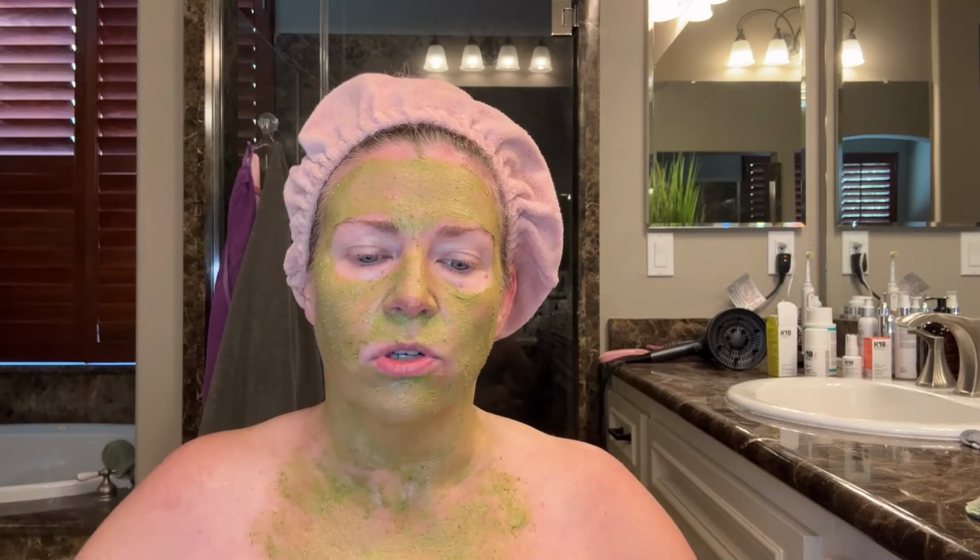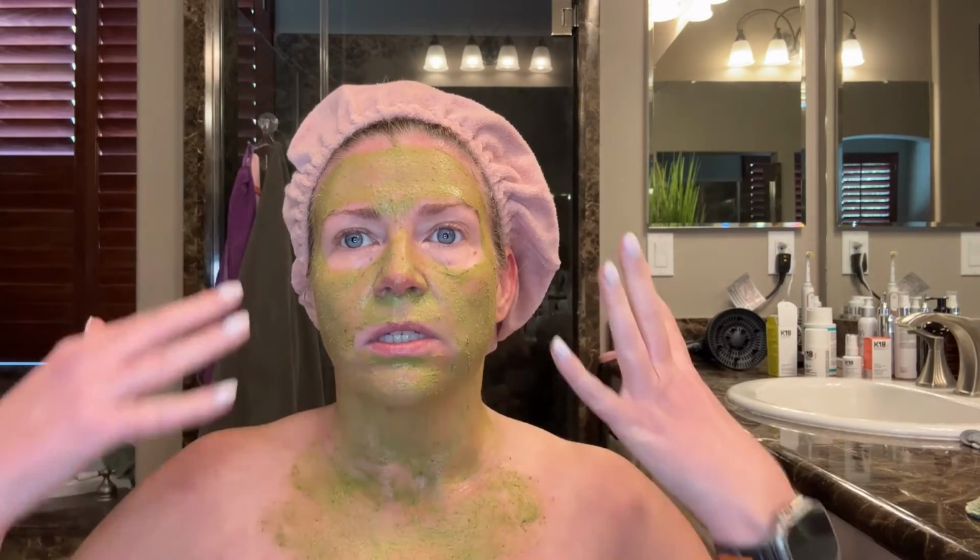This is really lovely. It's a very light hint of rose, nothing strong or anything. I'm going to carry that around with me while I have this mask on so it doesn't dry completely on my skin. All right, I'll see you guys after the shower. Bye. Okay, everybody, I just showered, so here is my skin after.